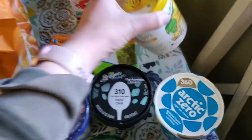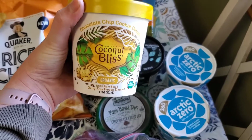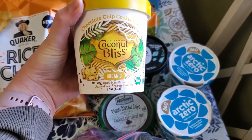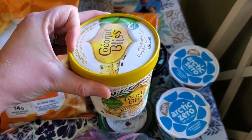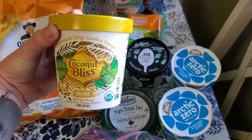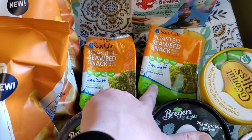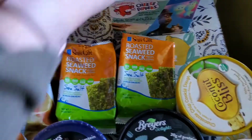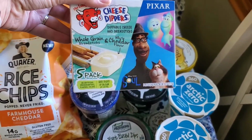And then this right here is for Oakley and Michael. We actually had some of this at Bible study on Sunday, and they both really liked it. And I feel like this was a decent deal. I think it was like $2.50 for this little pint. So I picked that up. I got Oakley some more seaweed. I got these for Barrett, these little Laughing Cow cheese dippers.